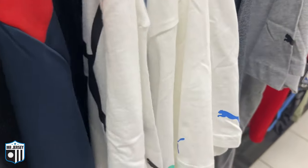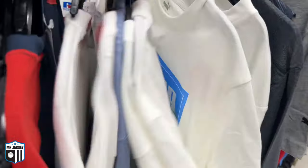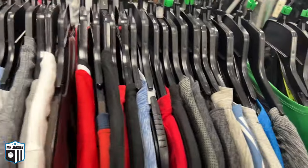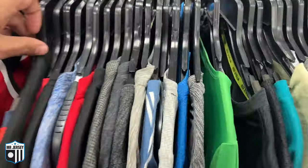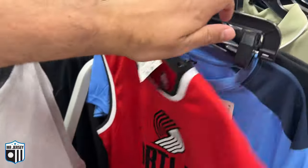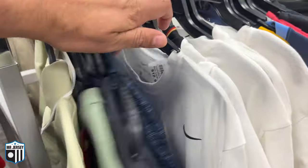Oh look, several Puma logos, but those are t-shirts, Puma t-shirts. Man, I'm gonna come back. Oh no, I did not miss anything, did I? I don't know, I don't see it. This is super sad. Look, they don't have it, they don't have the size large.